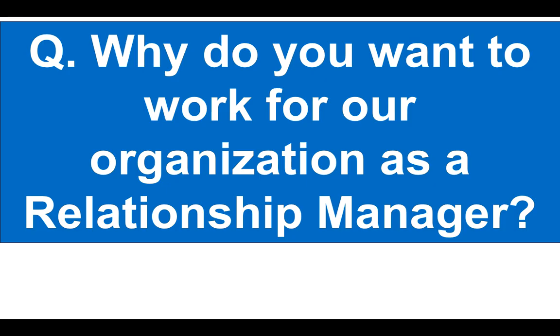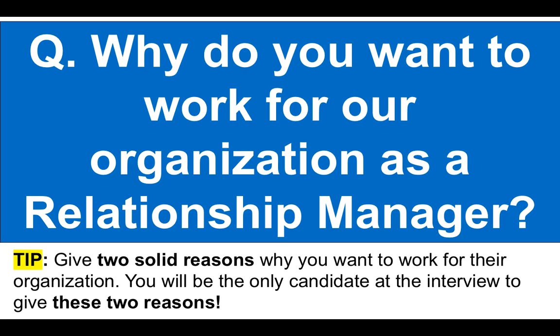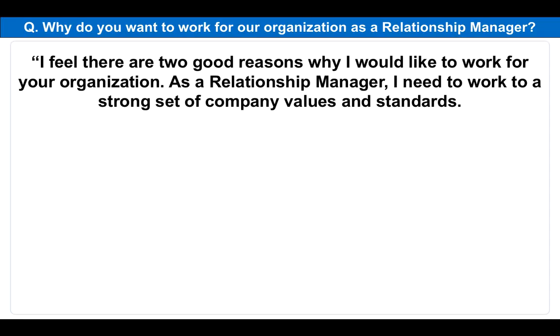So, the next question I want you to prepare for, which I can pretty much guarantee will come up during your relationship manager interview, is, why do you want to work for our organisation as a relationship manager? Now, my advice for responding to this interview question is to give 2 solid reasons why you want to work for their company. You will be the only candidate at the interview to give these 2 reasons, I can guarantee that.